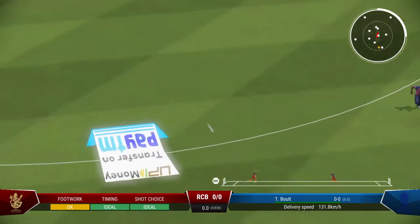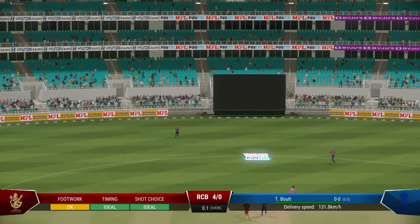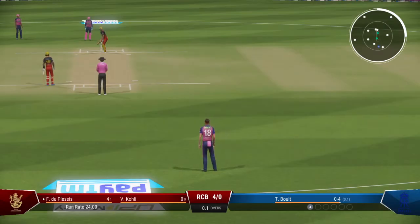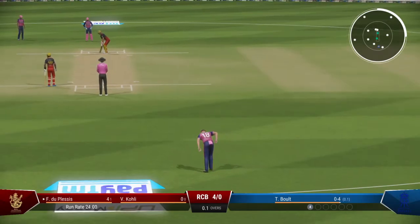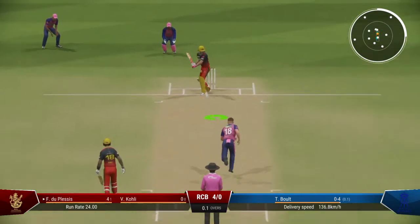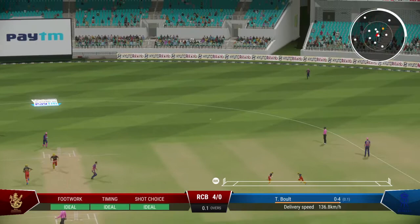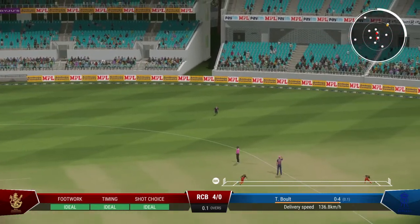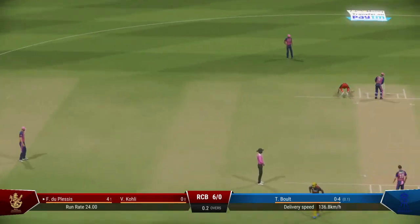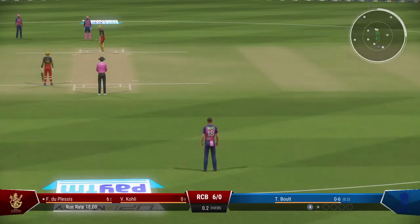Got that away nicely. Well, it was hammered away, timed perfectly and placed into the gap. A little short on that occasion. Needs to adjust the length slightly to be just a little fuller. Too short on this pitch, and as we've seen already, it makes it very easy to score. Really raced between the wickets after it was clipped away nicely behind square.